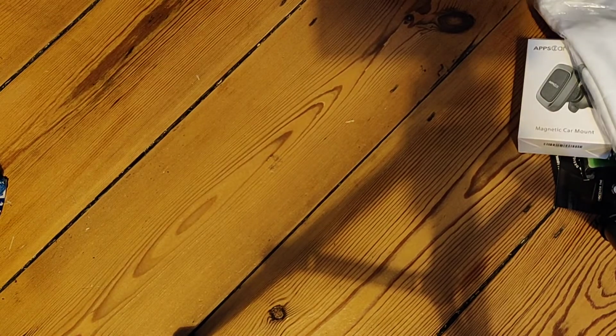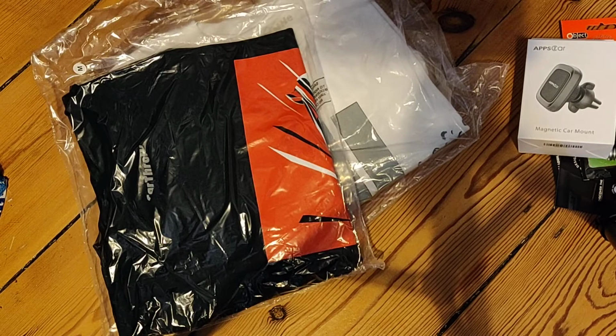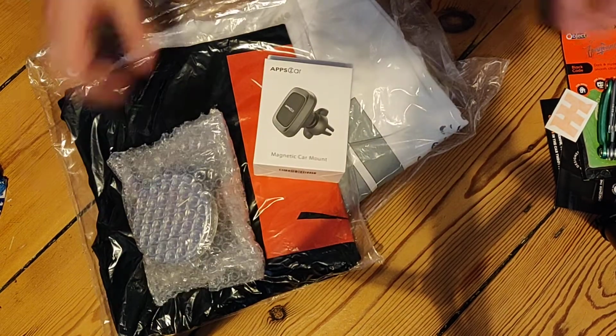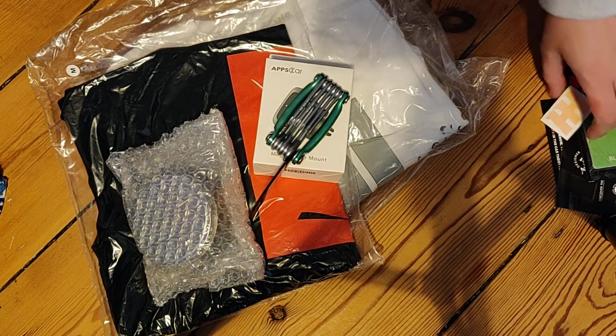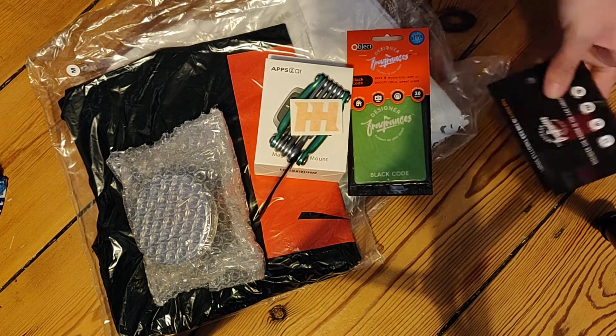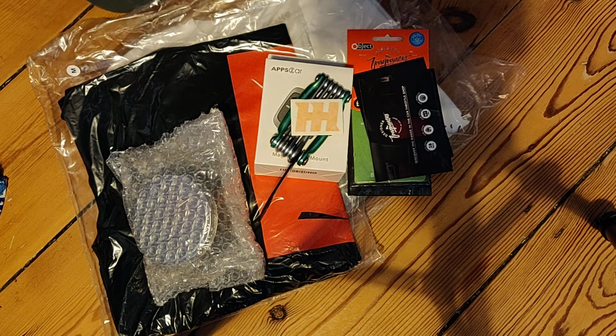So yes, we have a couple of t-shirts, an E30 M3 and a Supra t-shirt, a magnetic car mount, a very lovely smelling petrol scented candle, the Torx screwdriver folding set, that sticker, a fragrance thing, and that's the £35 Christmas box set from CarThrottle.